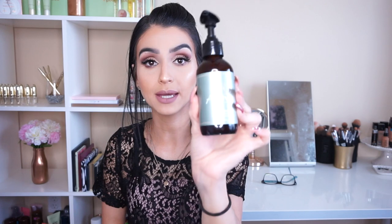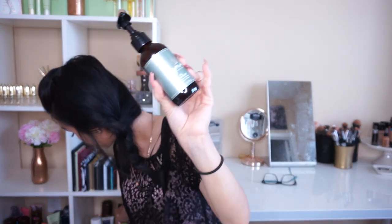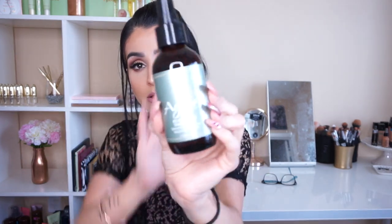And then after that, I like to use the Agave oil treatment. It's this little pump right here. I use the oil treatment, and then when I'm done styling my hair, I like to go in and use the Revitalizing Shine Spray from Agave Oil as well. Let me see if you guys can see that better. There we go. So I use these two things for my hair. This is right after the shower and when it's damp.